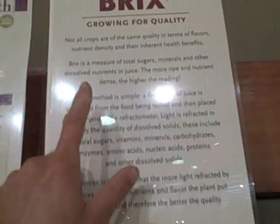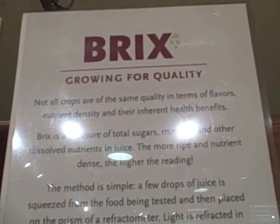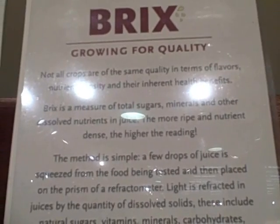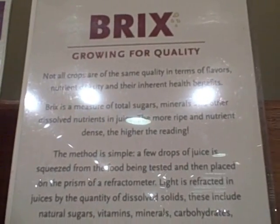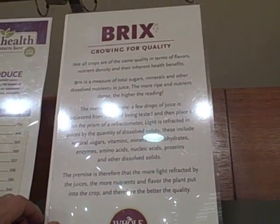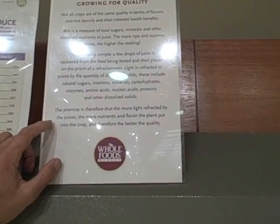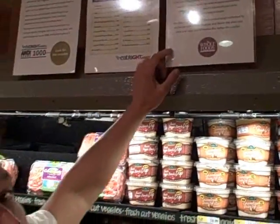But new now is the Brix, and here's a little description of Brix. Not all crops are of the same quality in terms of flavors, nutrient density, and their inherent health benefits. Brix is a measure of the total sugars, minerals, and other dissolved nutrients in juice. The more ripe and nutrient dense, the higher the reading. The method is simple. A few drops of juice is squeezed from the food being tested and then placed on the prism of a refractometer. Light is refracted in juices by the quantity of dissolved solids. These include natural sugars, vitamins, minerals, carbohydrates, enzymes, amino acids, nucleic acids, proteins, and other dissolved solids. The premise is therefore that the more light refracted by the juices, the more nutrients and flavor the plant put into the crop, and therefore the better quality.